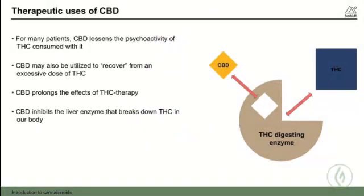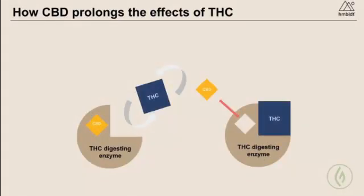So CBD actually prolongs the effects of THC. And the way that it does that is it inhibits the enzyme that breaks down THC in our liver. So when CBD connects with that enzyme, it changes its shape. And so THC doesn't fit in it very well anymore and can't be broken down. And so it recirculates and we experience it for a longer period of time.